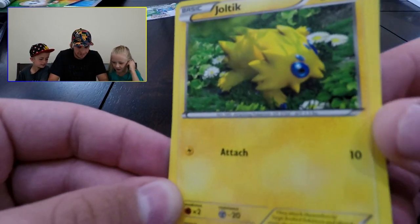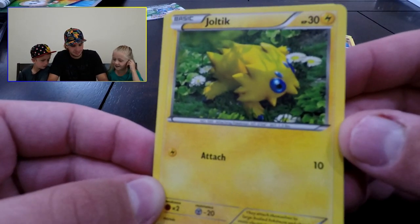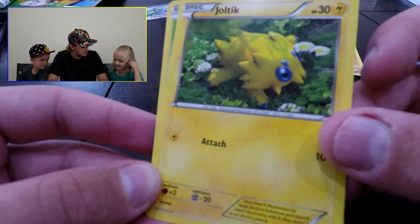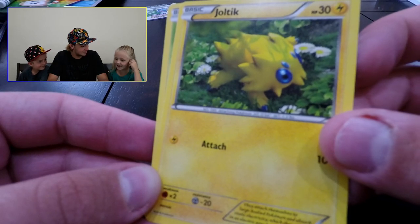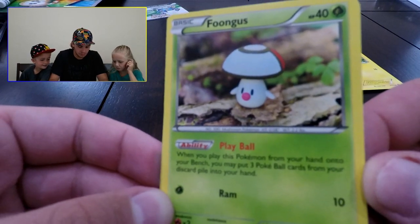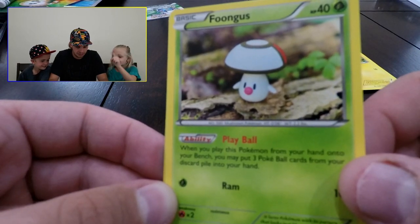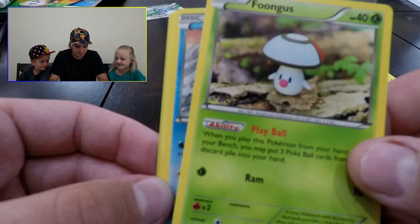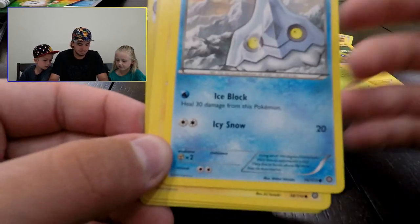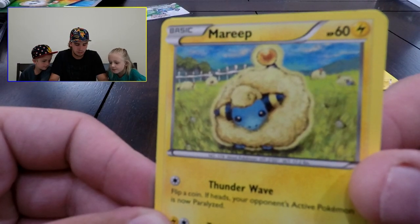What's this one? Looks so cute. Kind of looks like a little Pikachu, but not Pikachu, huh? What's his name? He looks like a dinosaur. Name's Joltik. What about this one? Pokeball cute face. Mushroom that looks like a Pokeball? Fungus. Bergamite. Nope. Okay. Sorry. Next one. What's this one called? Golden Sheep? It's Mareep.